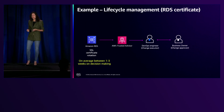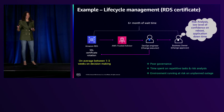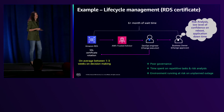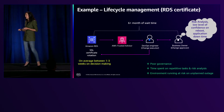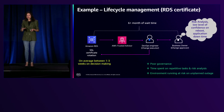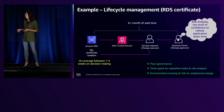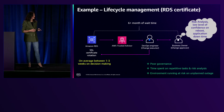Trusted Advisor picked it up. A DevOps engineer reached out to your business owner. Now, the business owner has to take a decision in terms of, is this a shared database? Are multiple application owners using the same database? What if I rotate the cert and an application fails? In this particular example, we found that the most amount of wait time was on the business owner, because he did not have all those detailed insights to take the decision on time.